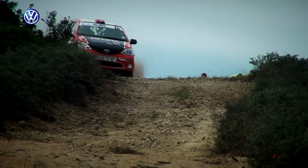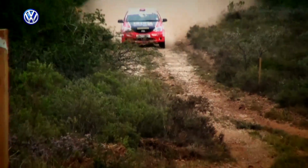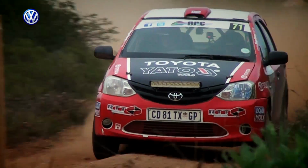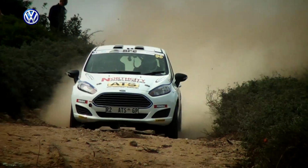Things didn't start as bleak for defending champions Guy Bottrell and Simon Vasey-Lyle. The pair got their Volkswagen rally underway with a stage win, posting a time some 4 seconds faster than Richard Leake and Rickers Ferree in the ATS North City Panel Beaters Ford Fiesta. For Bottrell, it was exactly the start he needed.